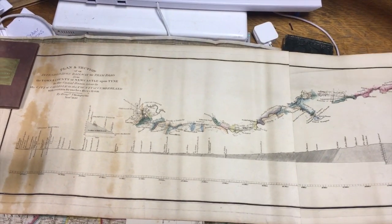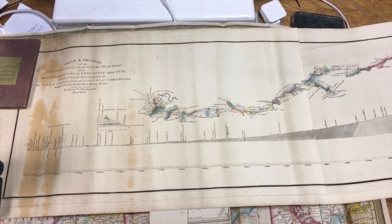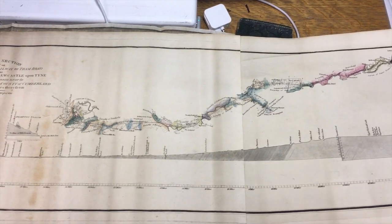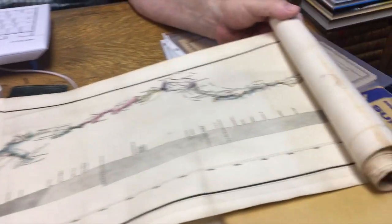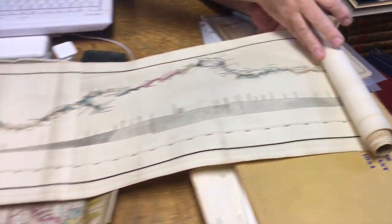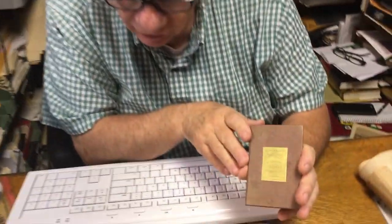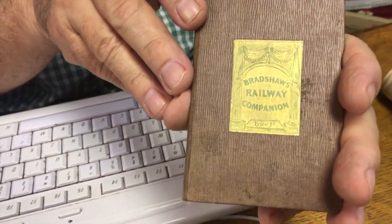This particular map, it's an engraving, hand-colored. It unrolls to about 9 feet long, of all things. It just keeps going and going and going. But it's a proposed railroad. But people got on board very quickly. And by 1835, there were already railroad timetables.